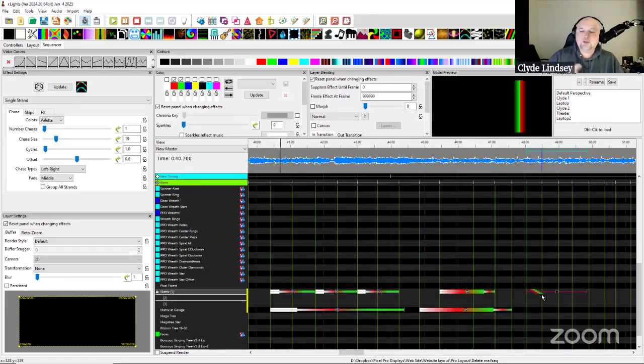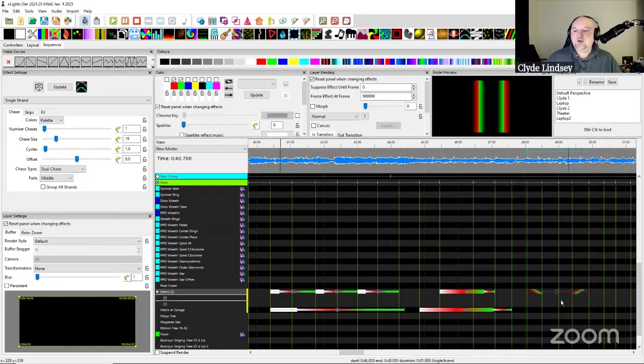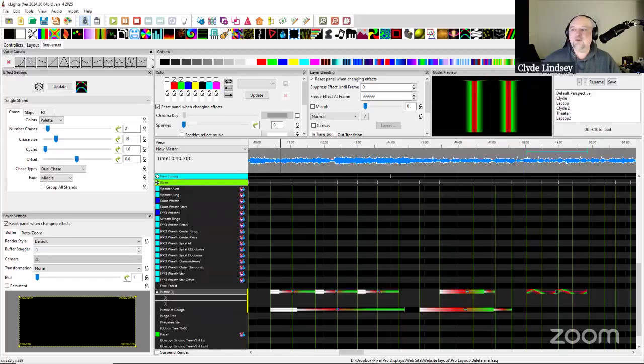And at first, I was like, I don't like it, but I really got used to it, and I kind of like it because it tells me if you change the chase type, if you go to dual chase, you can see, look here, it shows you similar to what's going on. If you add another chase to it, look what it does. It shows that there's multiple chases going on there. So I like that now. At first, it was a little bit weird, but I kind of like that now. So I'm pretty happy with that.